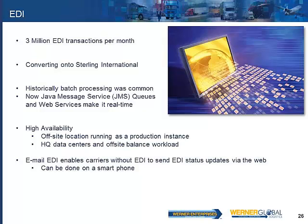This system's high availability. The offsite location is running just as a production instance. So as the need to balance those transactions occurs, all 3 sites are working simultaneously.